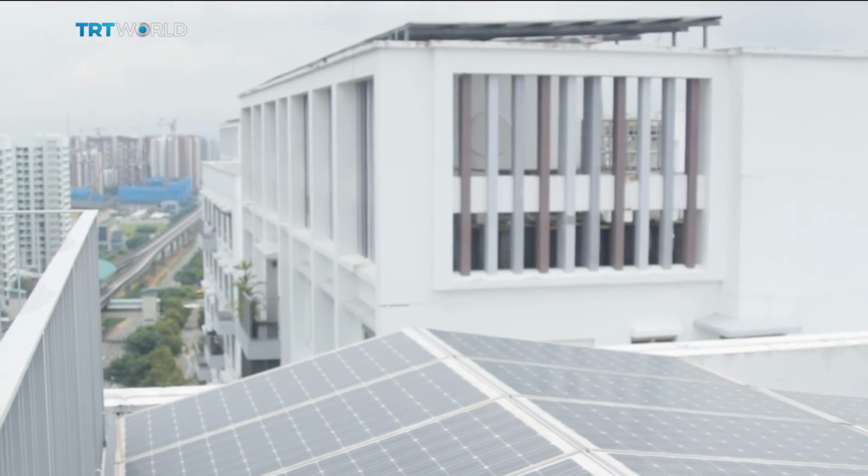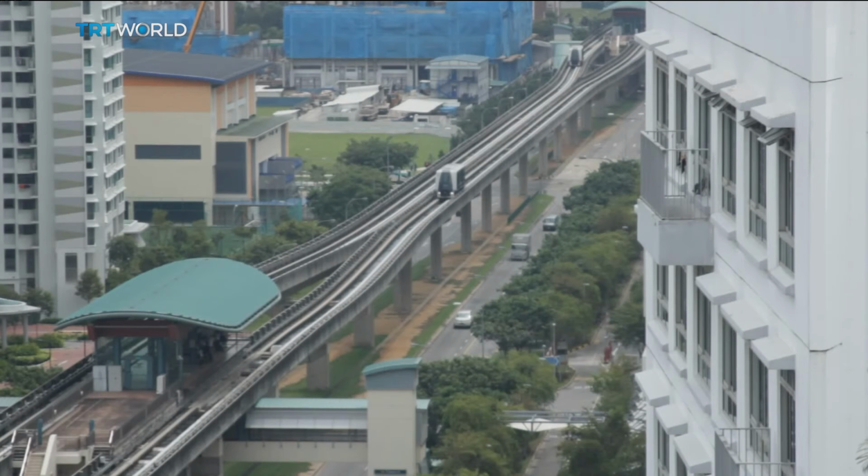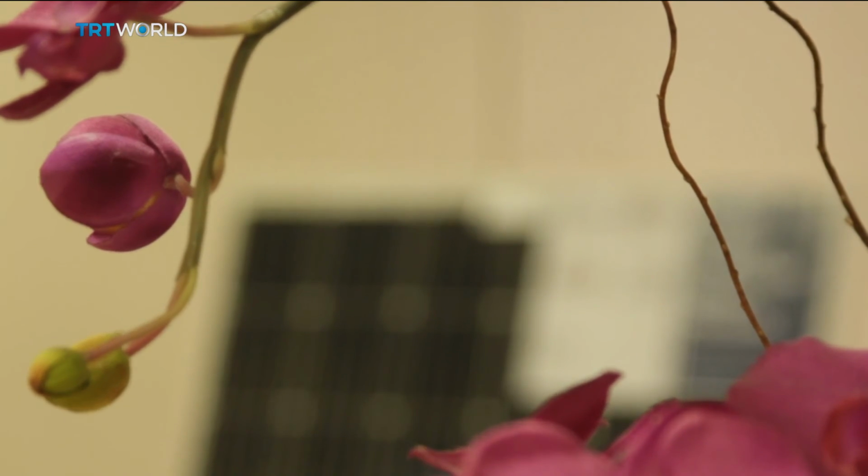The next move could be using solar panels on the sides of buildings, as well as the roofs. An idea that would make Singapore's solar achievements shine even brighter.